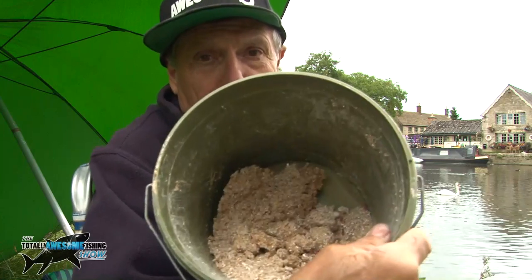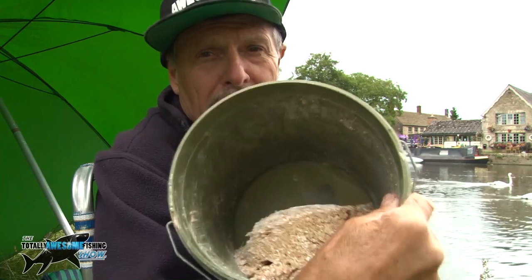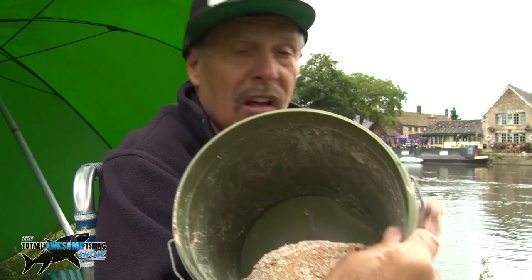But if you just damp it, it's ideal for going in that feeder. So that's what I'm going to be using. Bailey's No. 1. You probably won't get it in tackle shops, get it from agricultural feed suppliers. That's just what I'm using.